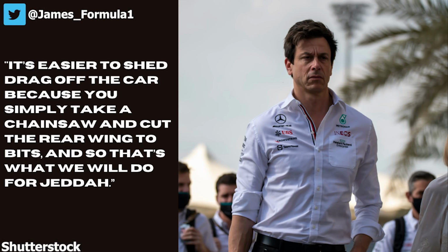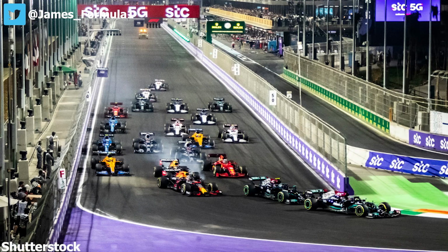Speaking about what the team will do ahead of the next race in Saudi Arabia, he said, "It's easier to shed drag of the car because you simply take a chainsaw and cut the rear wing to bits, so that's what we'll do for Jeddah." Now, when you look at the circuit in Jeddah, having a good top speed is absolutely crucial given the long straights around the circuit, and even though having a good amount of downforce is important for the high speed corners, you'll lose so much time on the straights if the car is too draggy.